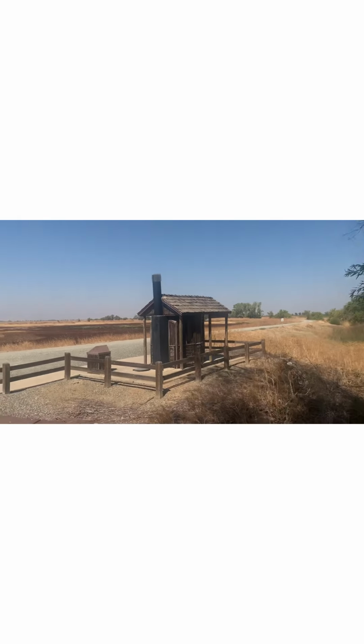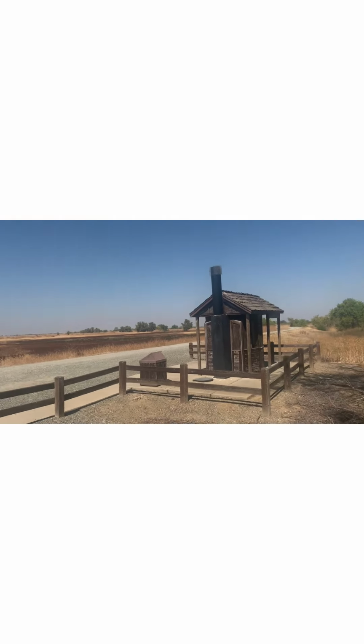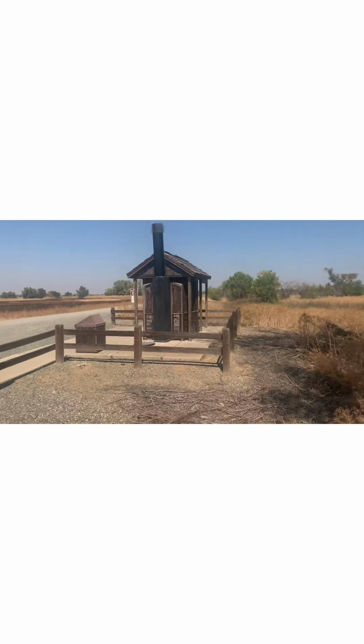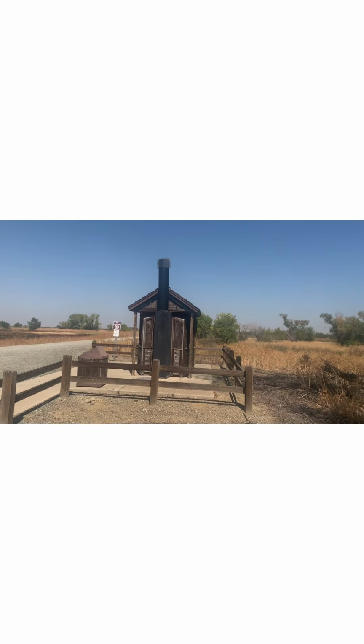There's their little weird bathroom. Honestly, I thought this was like a smoker house, like for when you barbecue, but that would be so odd for that to be here, but that's what I legit thought that was.